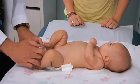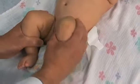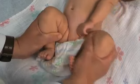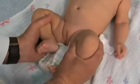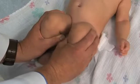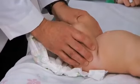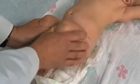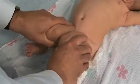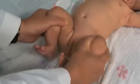Two techniques are especially helpful. For the Barlow test, hold the legs as shown and rotate your hands outward, seeing if the femoral head feels stable or moves laterally. Movement of the femoral head signifies laxity and a dislocatable hip. For the Ortolani test, again hold the legs as shown and rotate your hands the other way, inward, until each knee touches the table. A palpable movement of the femoral head back into place is abnormal.